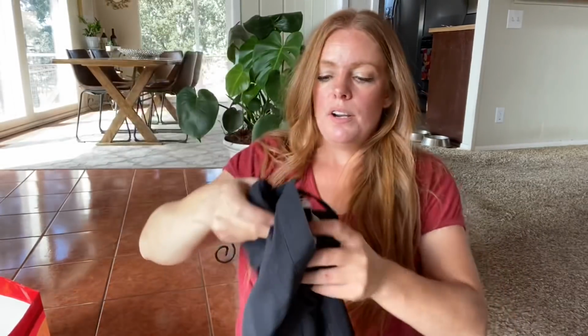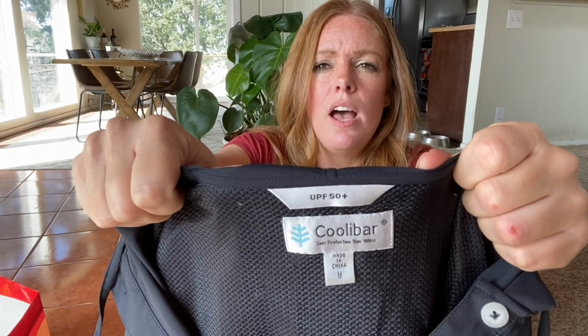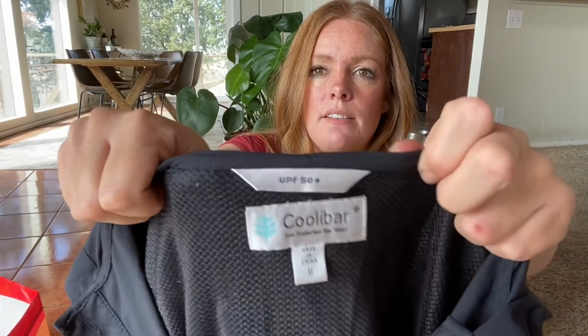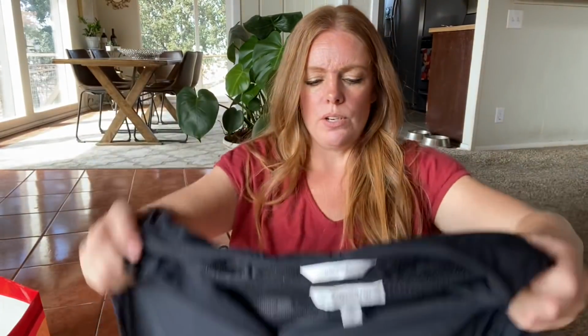All right, a couple more. This brand I have sold once or twice. It's not the most exciting pickup, but it has sold for me. And anytime I see anything with the UPF, meaning it's built in, it's great for people who are going on hikes or backpacking or fishing, especially this, I believe it has some venting to it. So it's a great outdoor sign, but Coolibar, pretty sure I've sold it a couple times.